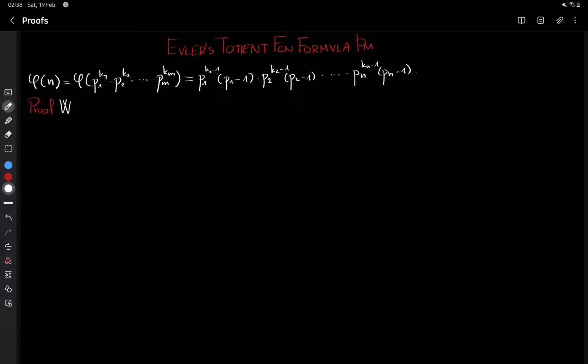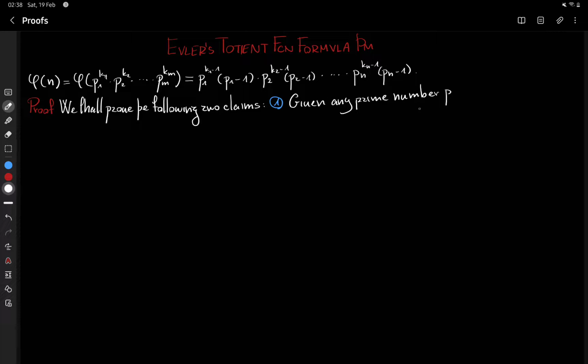So, we shall prove the following two claims, which, by the way, are interesting enough on their own to know. So, claim 1. Given any prime number p, phi of p^k is equal to p^(k-1) times (p-1), which we can recognize as one of the twin factors in the claim of the theorem we're proving.